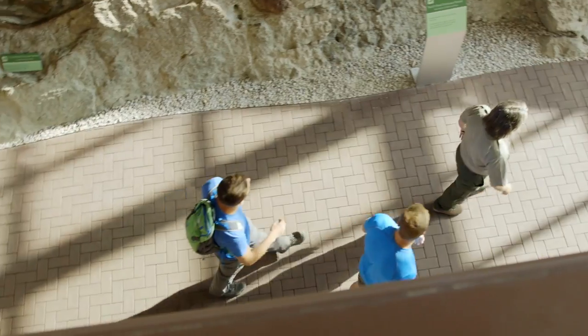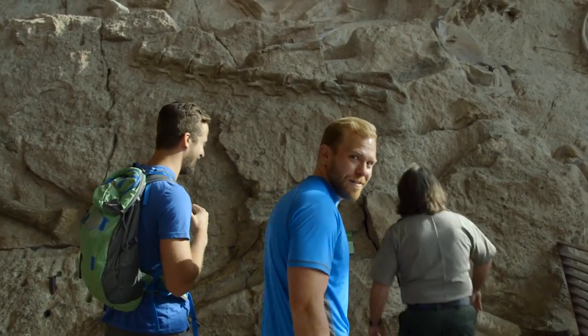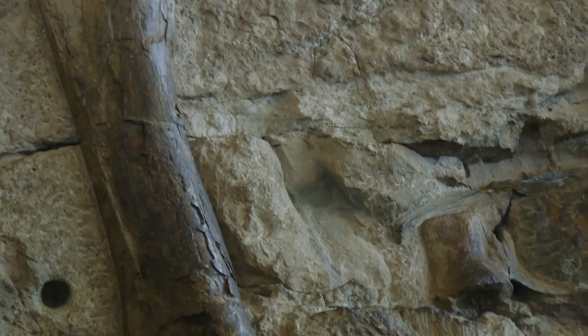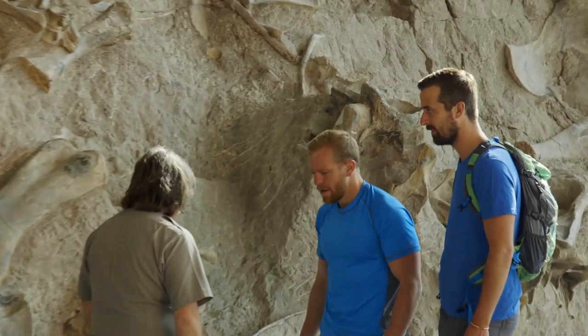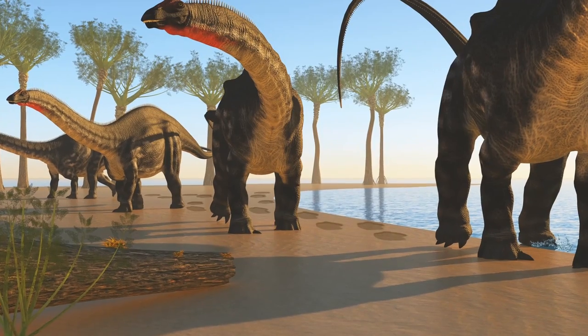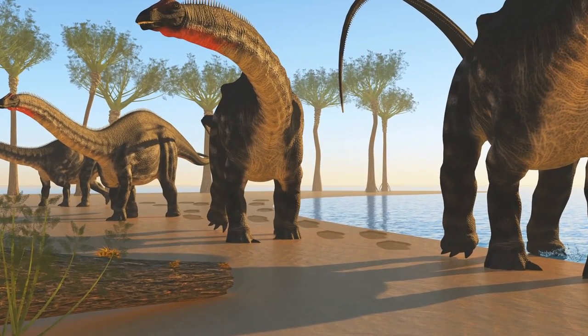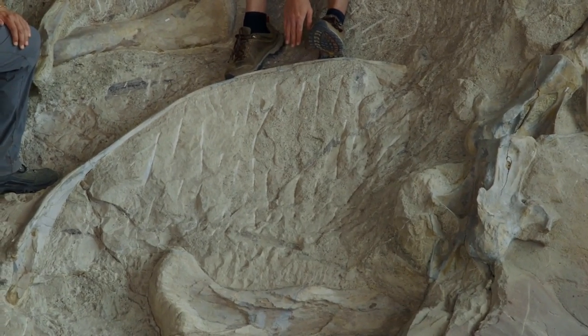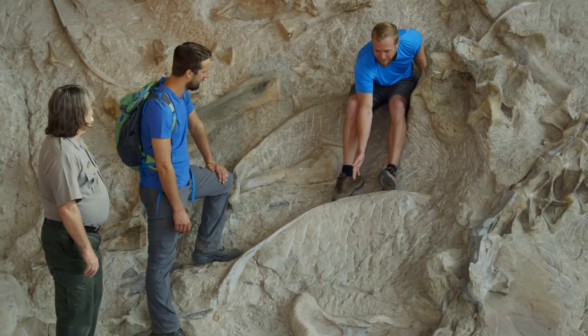And now we're getting to do something that only the researchers get to do, actually climb this fossil wall. One of the most spectacular things up here is this bone. And this is a single bone from the neck of an Apatosaurus. Apatosaurus gets to be about 80 feet long and weighs about 40 tons. One rib is roughly the size of my entire body.